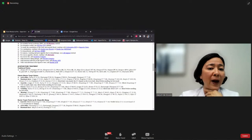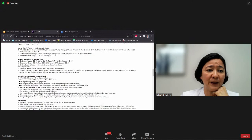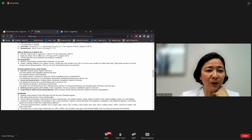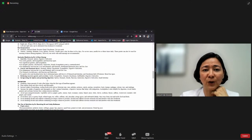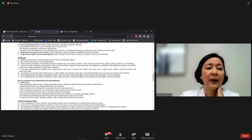You also have the acupuncture points that you can use in a treatment. They have the tongue points that you can use in a treatment. They have also the points for auricular. For those that like auricular, they have here the points to use for this specific kind of problem.